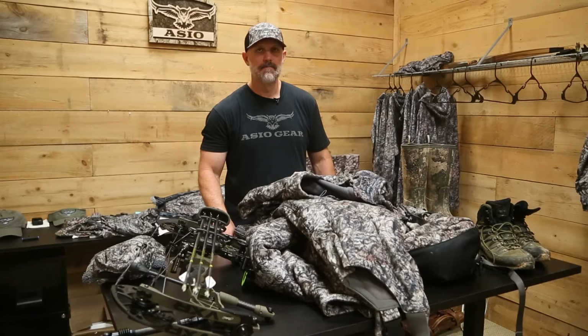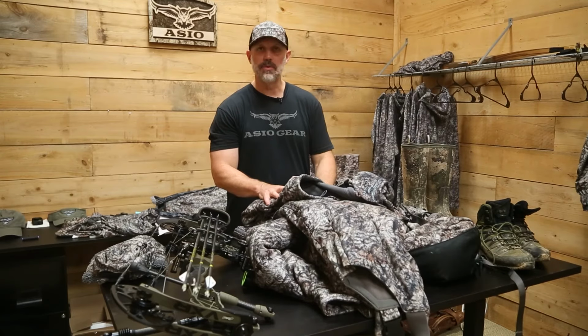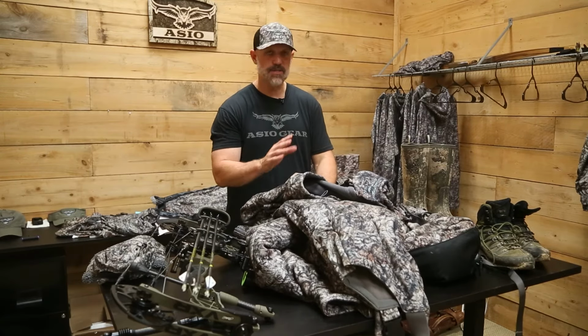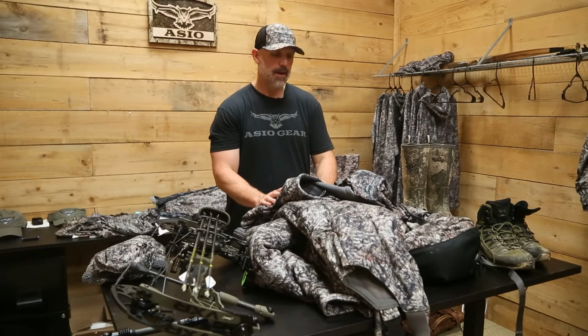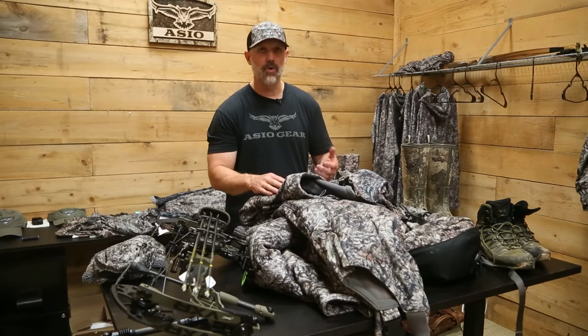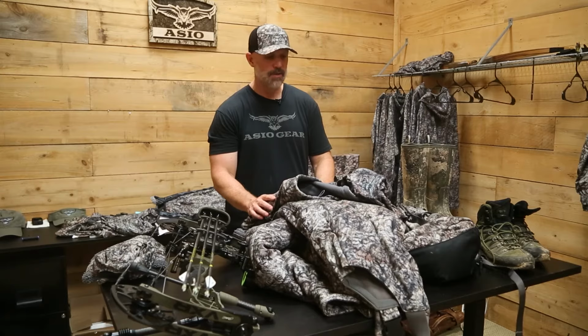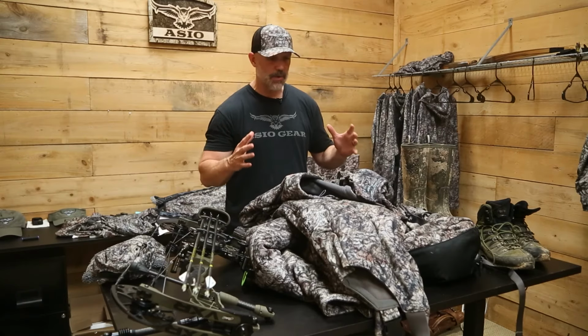All right, guys, this is our late season, super cold rut into late season, snow on the ground, deer getting back on those afternoon feeding patterns, bitter cold. We're talking Alberta, Wisconsin, Illinois, anywhere that you could get into some really cold weather. This is exactly what I would wear.